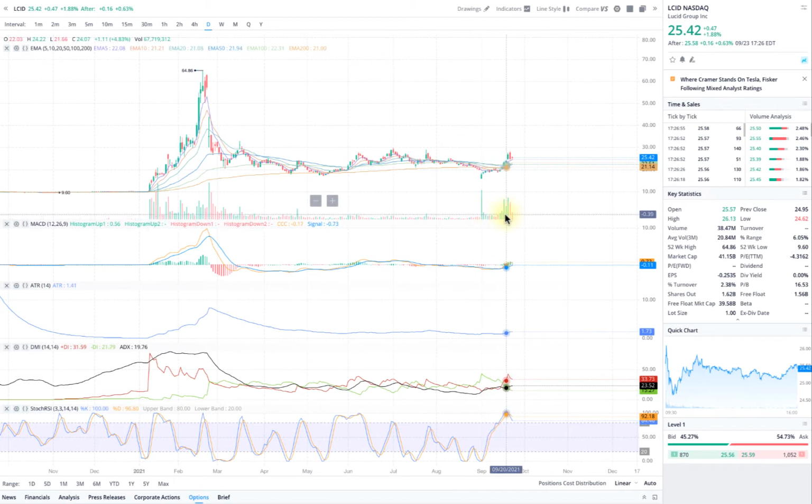Okay, and usually what that means is that the market is waking up and is realizing that there's potential here at Lucid. And so both of those things put together tell me that there's a very big possibility that as soon as we break out above this $30 level, which has been kind of resistance for a long time, we can move a lot higher.